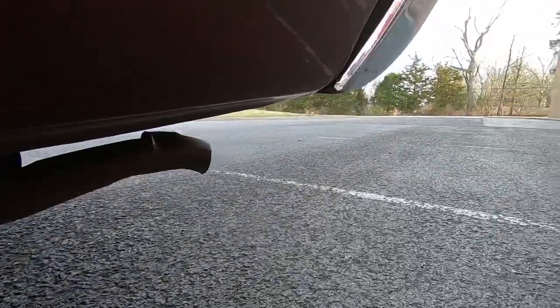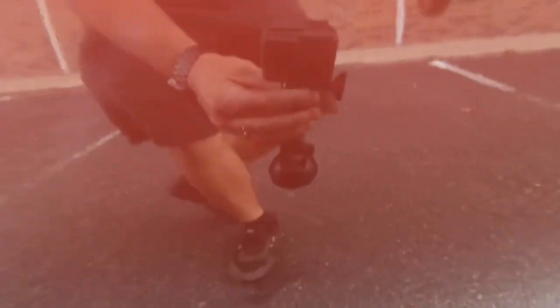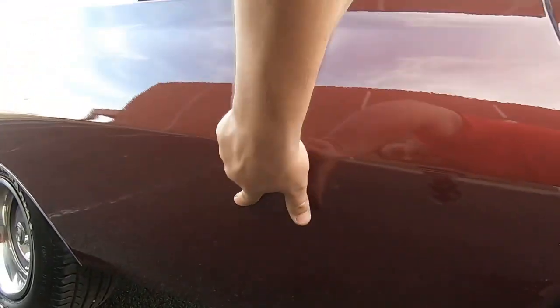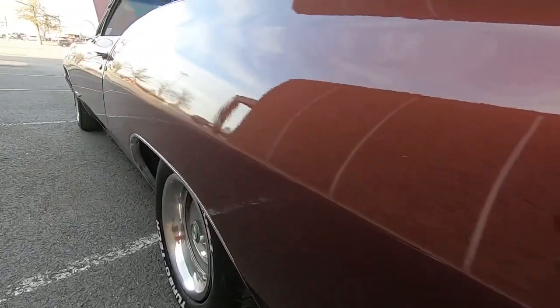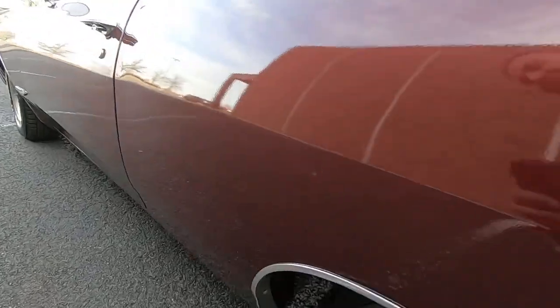Back side looks great. There's a little scuff right here in the middle. That could be waxed out. It may even wipe off with my hand here, but there is a little scuff back there. Starting from the back, coming down the midsection, looking pretty good. Light scuff here. It's very, very light. All that should be able to wax out.